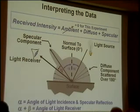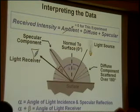And so this is kind of the geometry of what happened. And so what you would see, if you put a light detector, you would see a certain level of light here, much brighter light here, and then the same level over here.